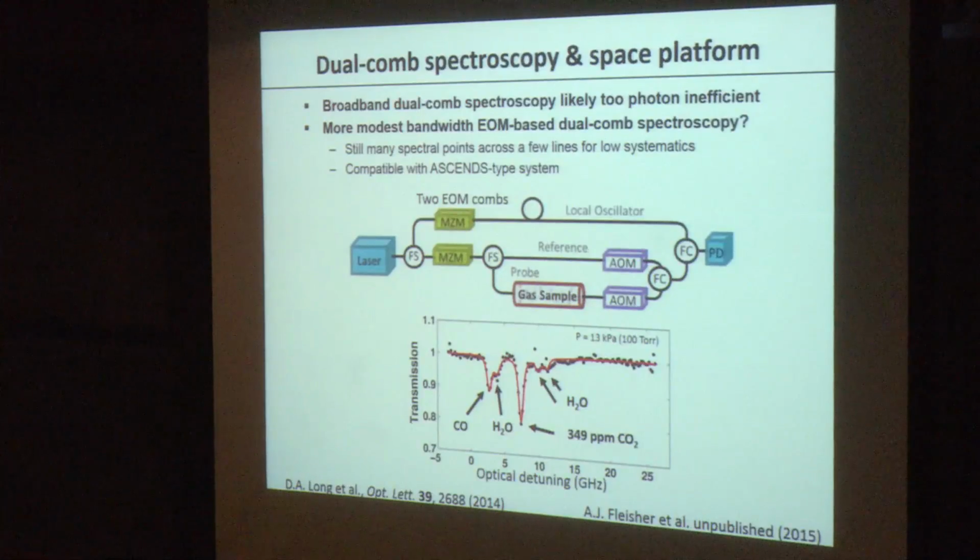But you can go back up and say, well, you don't necessarily need that much, and there's some interesting data taken by our colleagues at NIST Gaithersburg using just EOM combs. As Scott had mentioned, you can make a comb by just taking a laser and modulating it. You're not going to get the same bandwidth necessarily unless you go to the efforts that Scott mentioned. But even at a narrower band, you can still do a dual comb measurement.